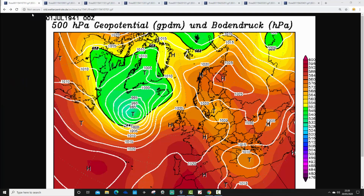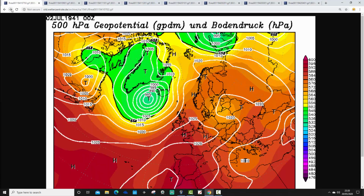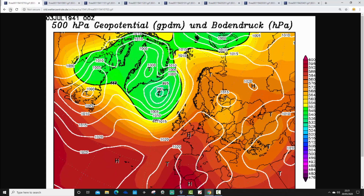And we're going to start off, as I say, picking up exactly where we left off with episode 2, looking at 1941. So this is the 1st of July 1941. Now, July 1941 was actually the hottest month of the war years. There was a warm and mostly dry start. The weather became hot, and you can see why: this ridge of high pressure building in from the Azores High into the UK and into Western Europe as well. That's bringing proper hot conditions.